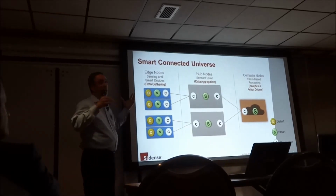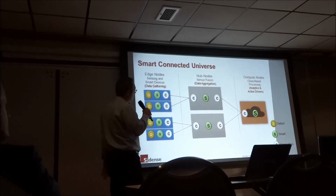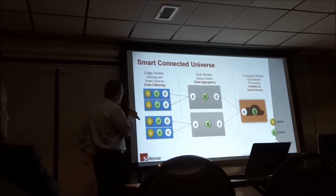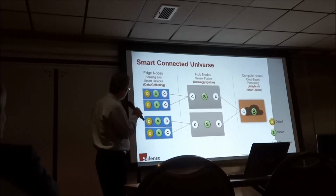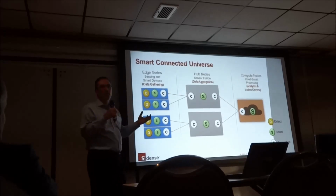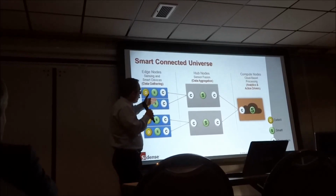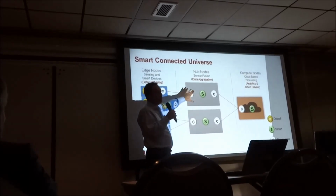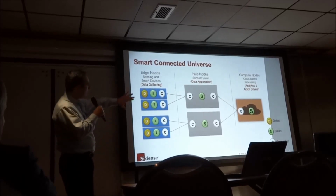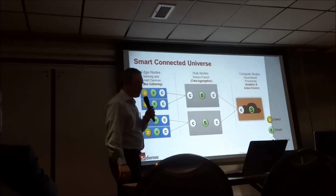That's where the data gets integrated, maybe processed, and communicated back to the cloud, where there's big data and you do lots of fun stuff. Not too many people have figured out what to do with that big data, but I believe it's coming. An example of the edge node would be a smart watch or a sensor, maybe a wearable. The hub node would be more like your smartphone, and then the cloud. That's our representation of the smart connected universe.